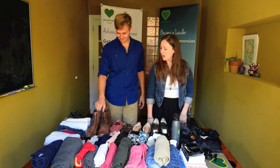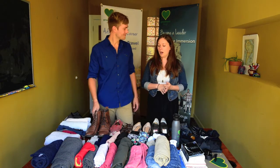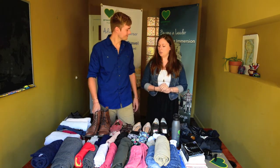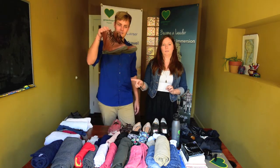Exactly. Alright, so we're going to start with shoes because those tend to be the bulkier items. So whether you're volunteering abroad or teaching abroad, generally it's good to bring 4 different kinds of pairs of shoes. So we'll start with why we wouldn't pack these really big ones.